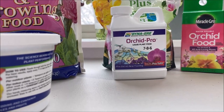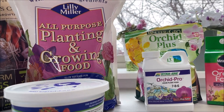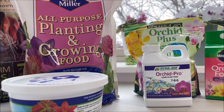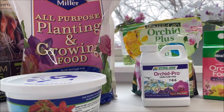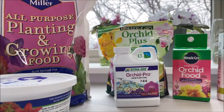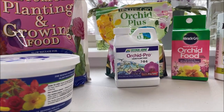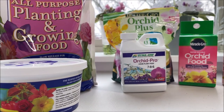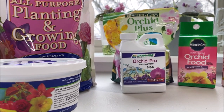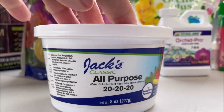There are also fertilizers designed specifically for African violets, including Schultz and other brands. I haven't used them for my plants, so here I will talk about the other kinds of fertilizers that I have used that are not African violet specific. I've used all-purpose fertilizers and also fertilizers designed for other types of plants, solid and liquid. So with solid fertilizers, I have used Jack's Classic here.